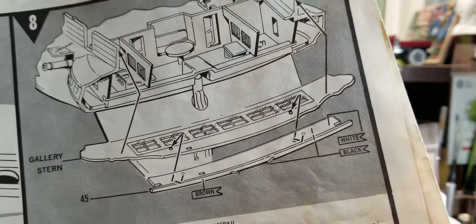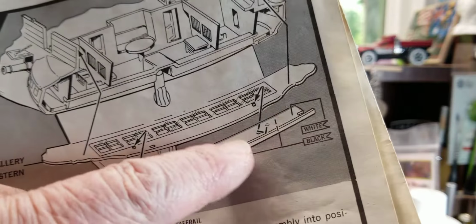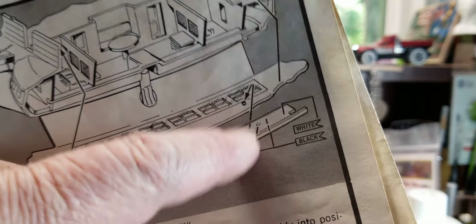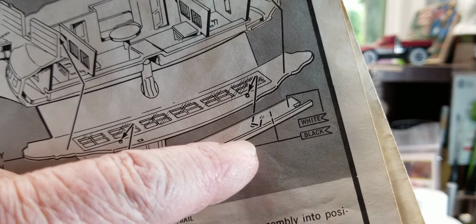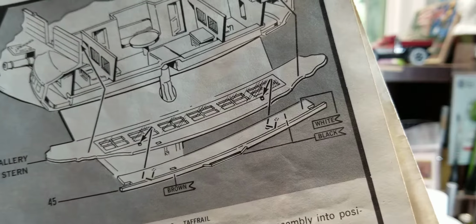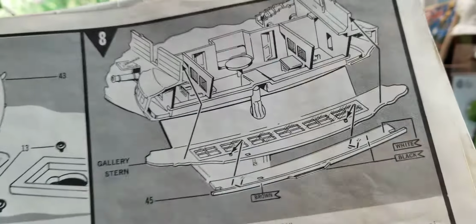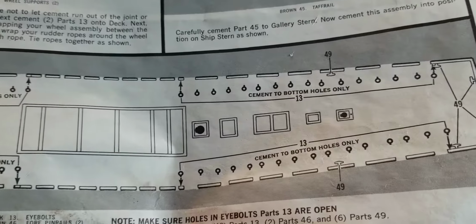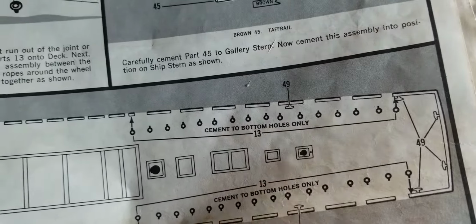I am painting this piece right now. This is out back, being the top part. The back part gets painted white. The top rail gets painted brown, and then the flip side of it gets painted flat black. So it's in the white stage right now.